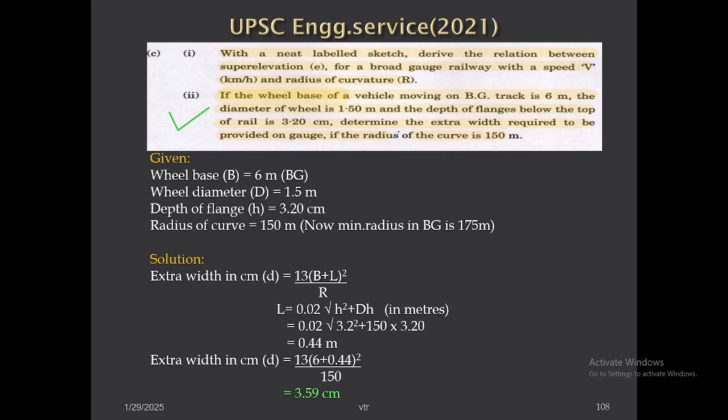But as far as IRS is concerned, as seen in the previous slide, the maximum is plus 10 mm for 350 and sharper curves. Here they have taken a 150 meter sharper curve and calculated for this. Even though we permit 10 mm, there is also some play between the wheel flange and the rail gauge face, maybe around 16 mm, so 16 plus 10, 26 mm. However, as per this problem, this is the result, and it is to be calculated this way.